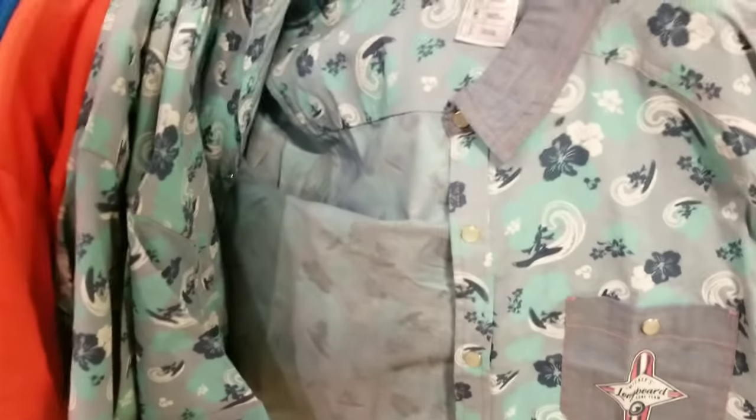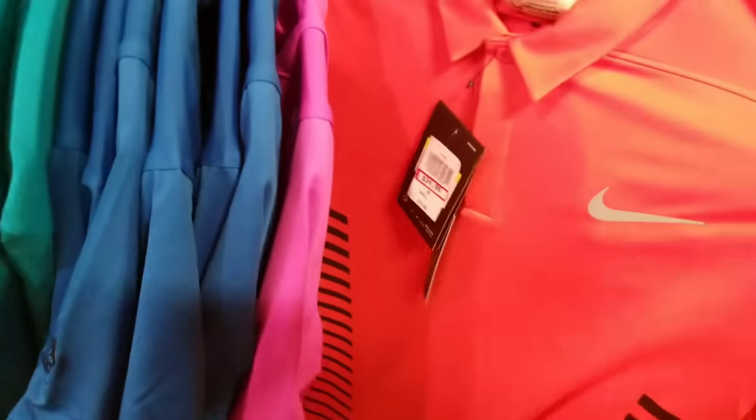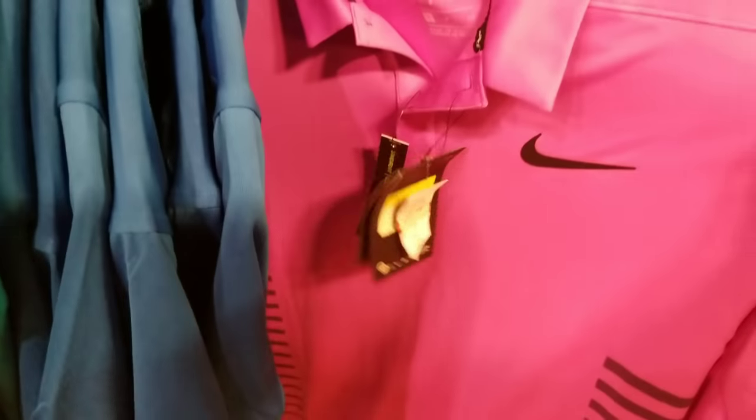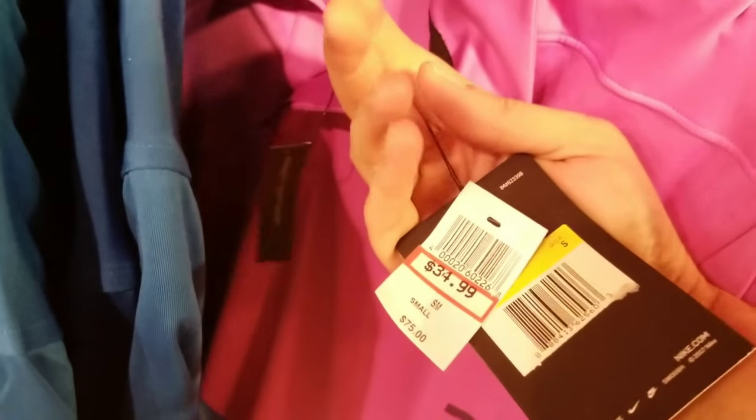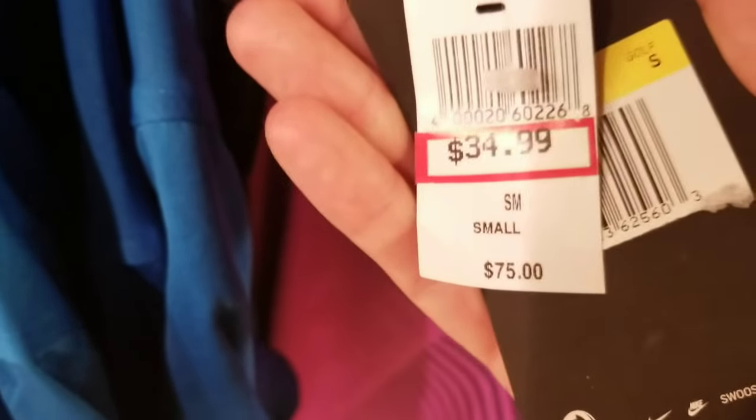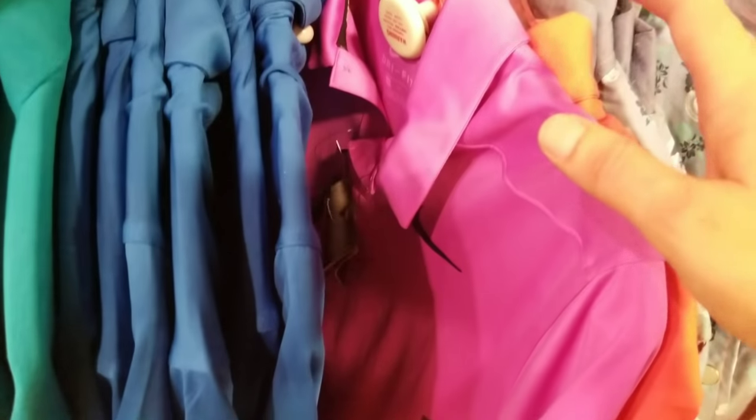And Mickey's long board shirt, that's not new. Oh, wait a minute. Oh, they got new ones. Only small though. What size are these? Oh my God, what size are these? Yeah, I definitely need some caffeine. $34.99. They're small, medium. No, smalls and mediums.